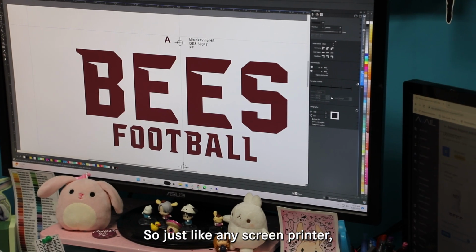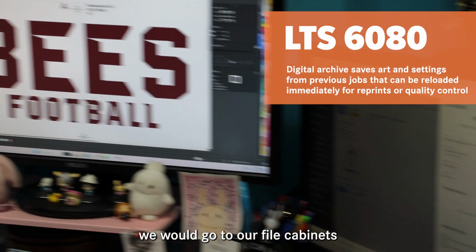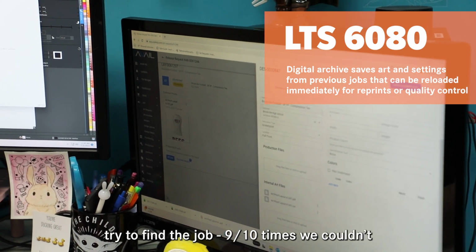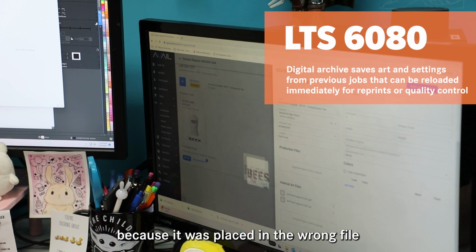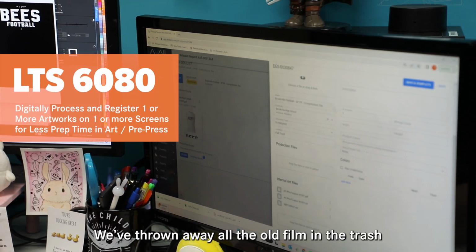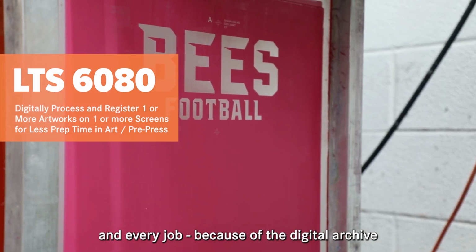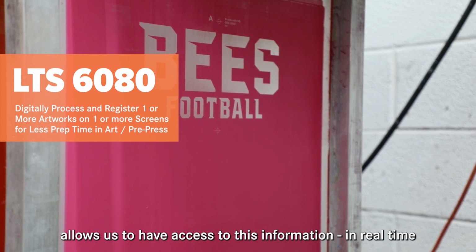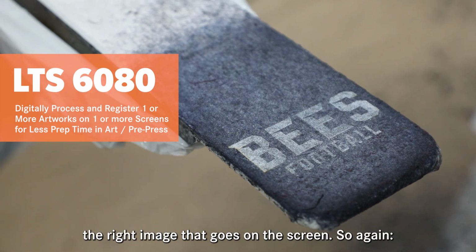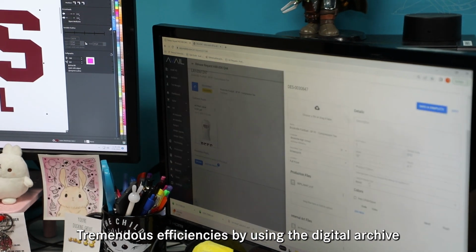So just like any screen printer, we used to save our film. So then we would set up new jobs, we would go to our file cabinets, try to find the job. 9 out of 10 times we couldn't because it was placed in the wrong file. Then we'd have to burn it again and reproduce. Now all that's been gone. We've thrown all that old film in the trash, and every job, because of the digital archive, allows us to have access to this information in real time. It's the right artwork, the right image that goes on the screen. So again, tremendous efficiencies by using the digital archive.